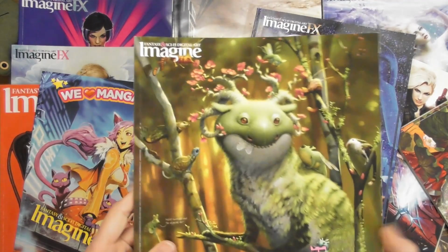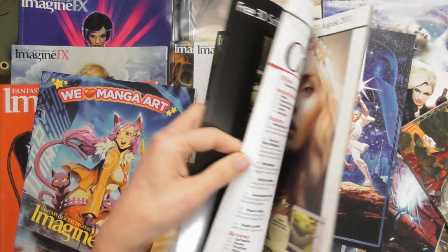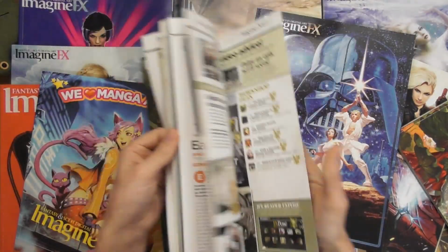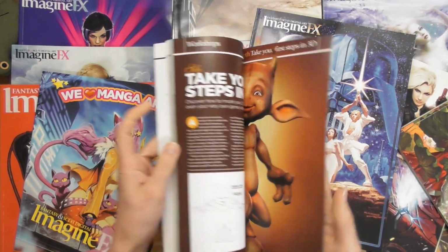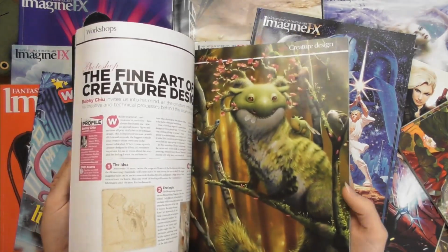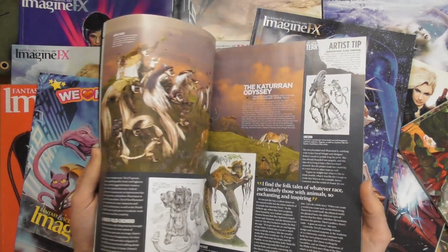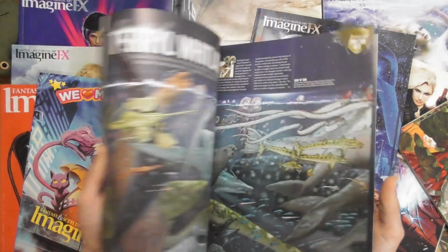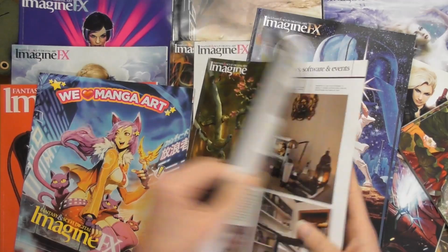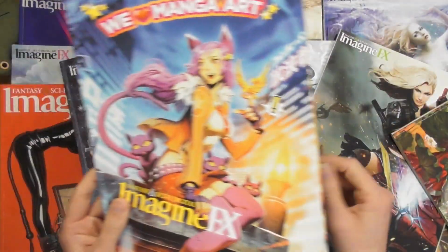This one as well, fantastic. This is the artist Bobby Chi, who's actually in the Character Design Quarterly magazines as well. And we had a little article on him, and we had a workshop as well. And you had some fantastic characters in this one. This was just a beautiful issue. Really fun. Lots of really fun characters in this one. I loved it. Got a little workspace as well. I like that.